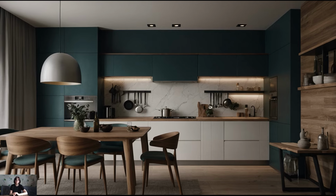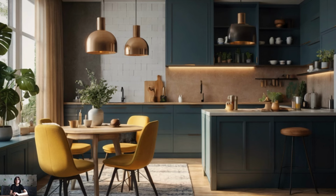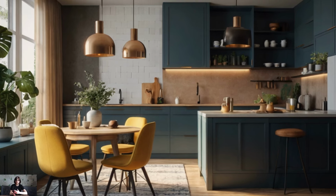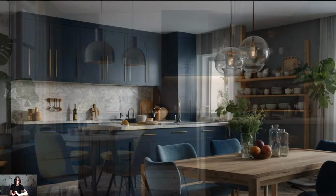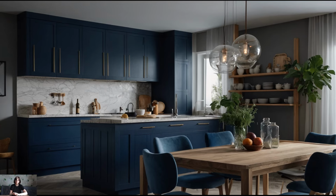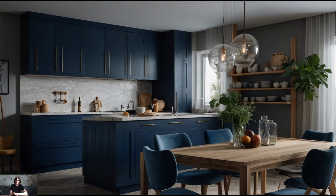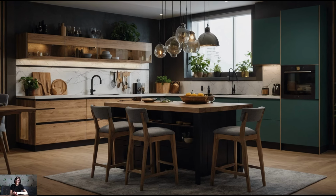Modern kitchen design in 2024 emphasizes functionality, sustainability, and sleek aesthetics. Minimalist styles dominate, with clean lines, handleless cabinets, and integrated appliances creating a seamless look. The open concept layout remains popular, fostering a spacious and social environment ideal for both cooking and entertaining.